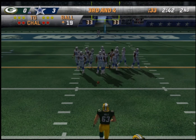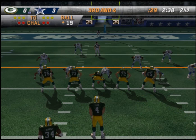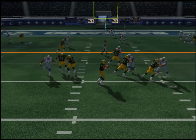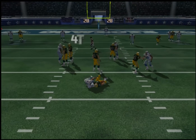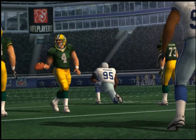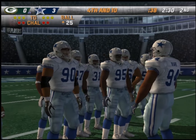If they can get it to the 15-yard line, they'll get a first down. So they're now inside the 20 and down by 3. He goes down. Jason Ferguson is one of those guys who's very active inside. He's very good at anticipating the snap count while getting a good pass rush.